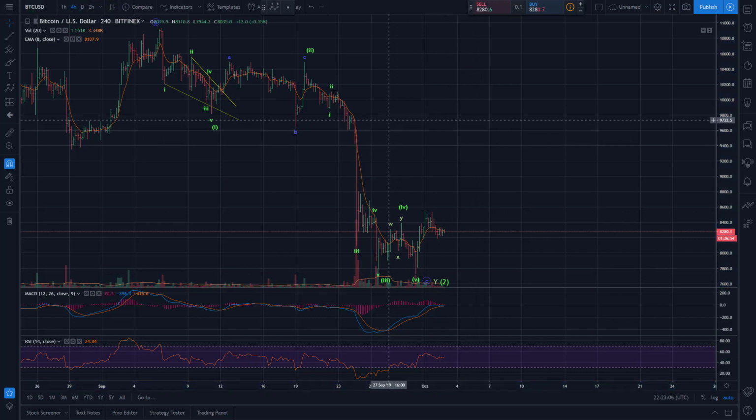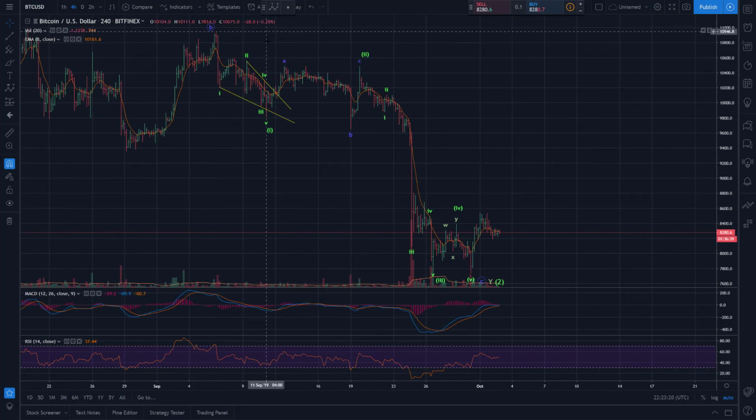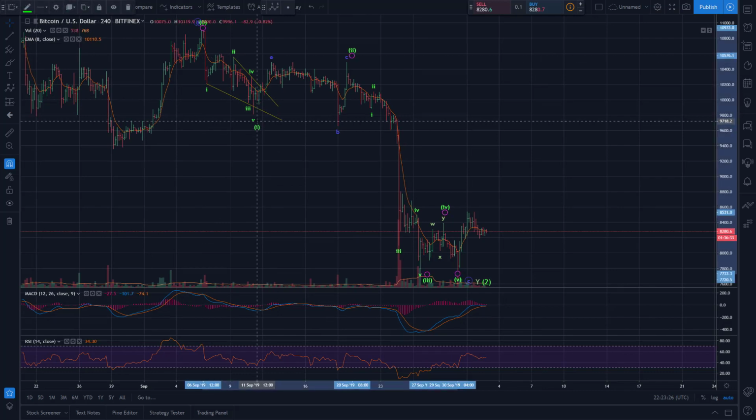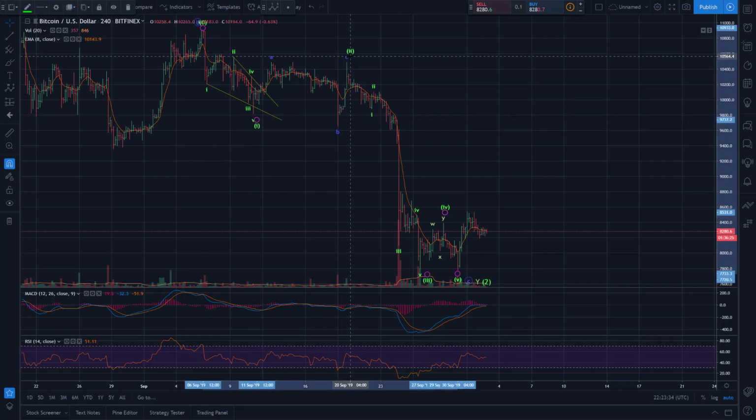But not to get too confusing here. So from this level here, we got our impulse wave down. We had a 3-3-5 expanded flat B wave of the Y, and then the C wave we're just working as a simple impulse wave down. So I got a 1, 2, 3, 4, 5 of the 1 leading diagonal, wave 1 down of Y. Then I got an A, B, C expanded flat, wave 2 of the Y.